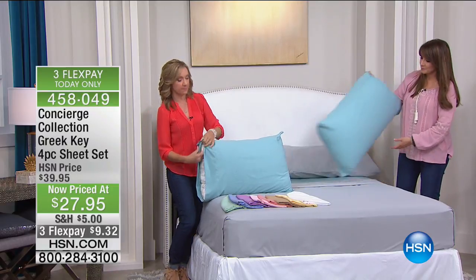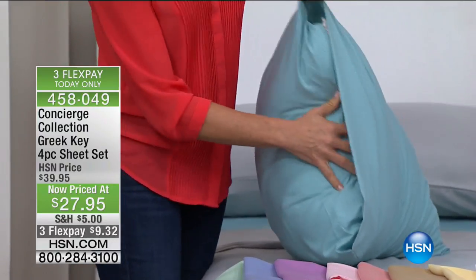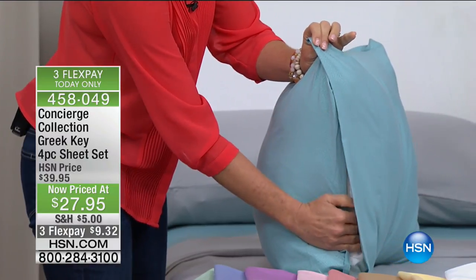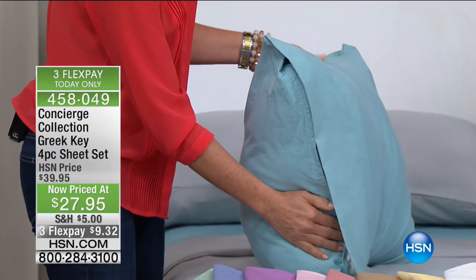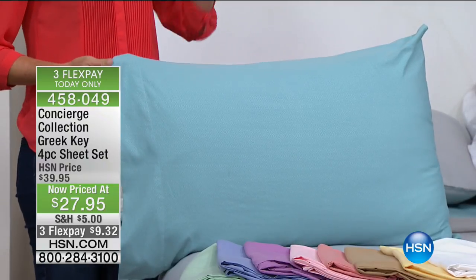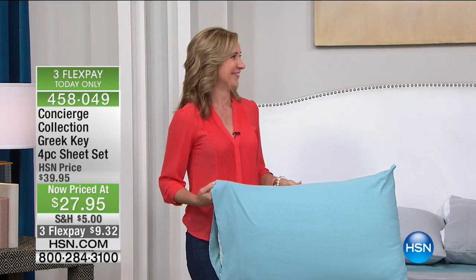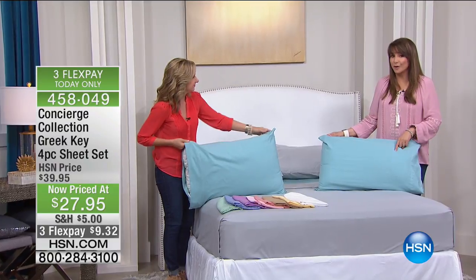So these are great, and there are a couple of details that you don't typically see on our microfiber. They do have a great fit, but I wanted you to see on the end, and let me just tuck this. They actually have that elongated little tuck, an envelope closure on the side, so that you can completely tuck your pillow into these. That is very fancy and unexpected. And these are our embossed microfiber, so generally you're going to pay more for them. Not today. They're $27.95. The three flex payments are not just for today only, but for this hour only.